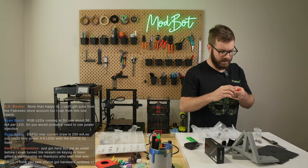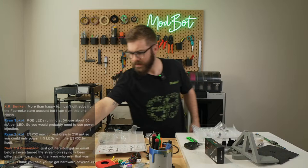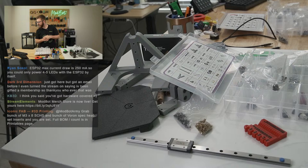Yeah, these are M3x8. So this hopefully is enough. I think it is. This looks like 25 or so. Heat inserts, we've got checks. The last thing is going to be, I think they're M5x25s. That one I'm hoping we do have extras of. M5x30s. You know what I have? Are they socket heads? Socket head M5.